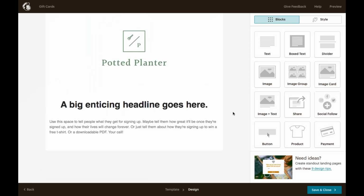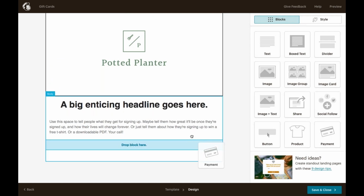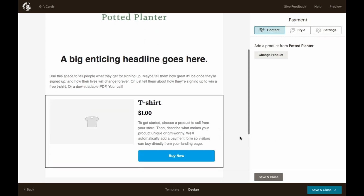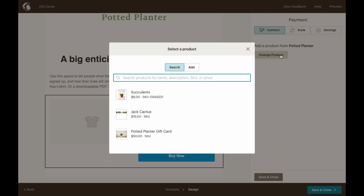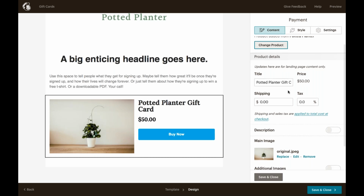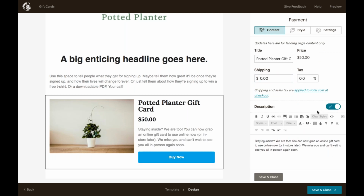Next, let's drag and drop a payment block into our template. And just a note, each landing page can only have one payment block on it. To select the product from your Square account, on the right in the editor, just click Change Product. Let's scroll down to the gift card option and then click to insert. Here, you can customize various elements like changing the name, adding a shipping price or a description, replacing the image for the product, and changing button text.